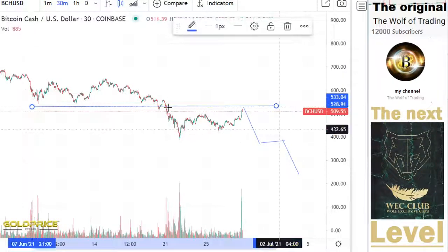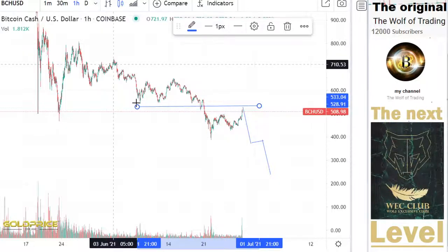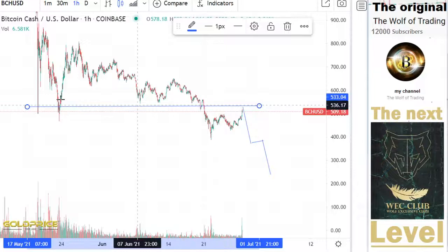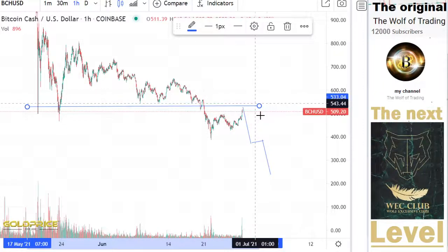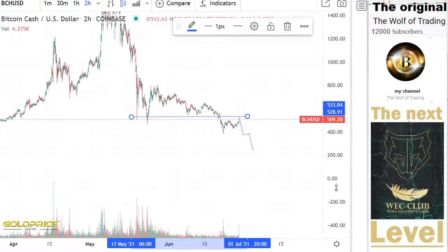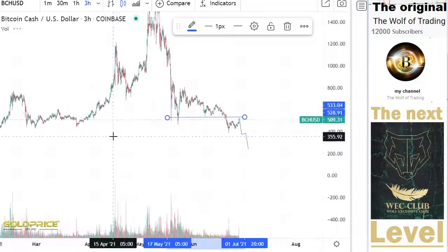Why do we take this line here? This is a resistance line. You can see we test this line so often here. One time, two times, three times, four times, break, retest, and then dump. So don't worry if this is falling to the downside.